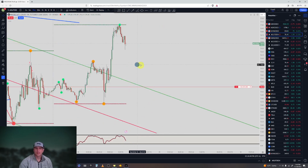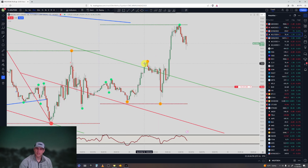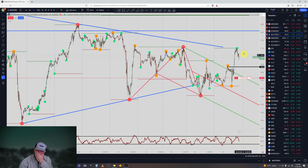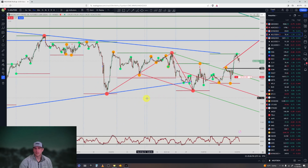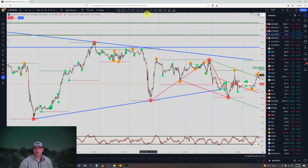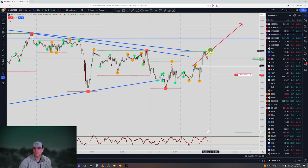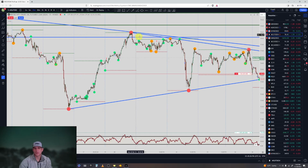Here's the entry, well, we'll say this candle right here, just because it for sure closed above the upper green channel for it. So one of the targets we have for it is way up here. So now we have conflicting signals here within the market. There we go. So we got that one right there. Delete that.